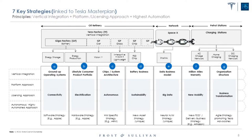Last but not least, what we want to talk about is that million mile warranty. This is important because what he's disrupting here is the TCO proposition to customers. It'll even go to the stage where it'll be financially insane not to own a Tesla ever again.